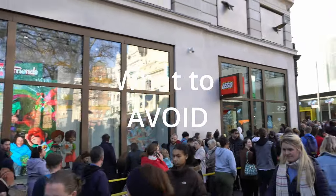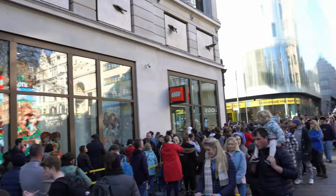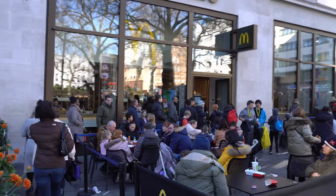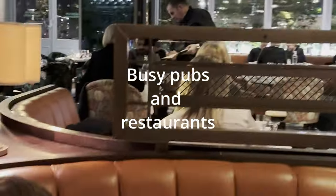Now let's talk about what to avoid. Anything in Leicester Square. Seriously, why would anyone wait in this massive line for a Lego store or the next door M&M store or this McDonald's? Also avoid any pub after 4 p.m. on a weekday or any busy restaurants. They're just not fun with kids.